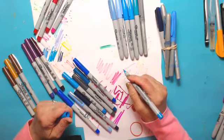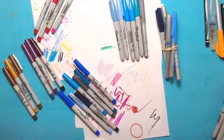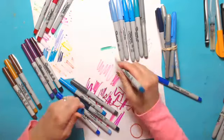Where do you find them at Office Depot? I mean Staples, anywhere. It's any office supply. Yeah, any office supply will have labels.